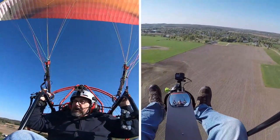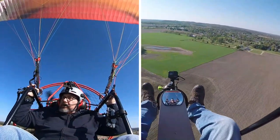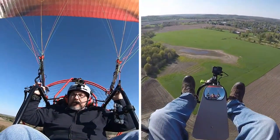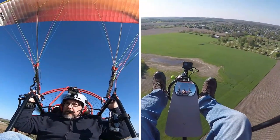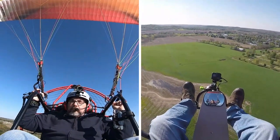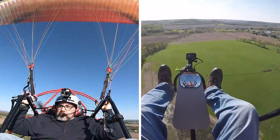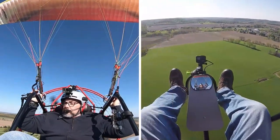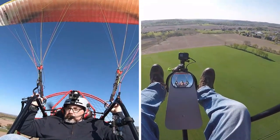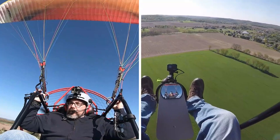We got the trims out about 6. A little bit of bump here and there still. It's still early. It's about 60 degrees, so it's still jacket weather. About 300 feet, about 33 miles an hour.